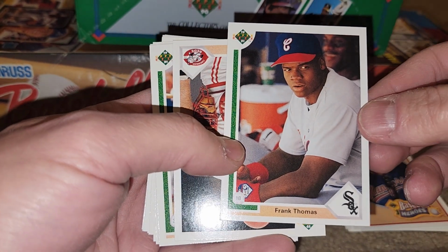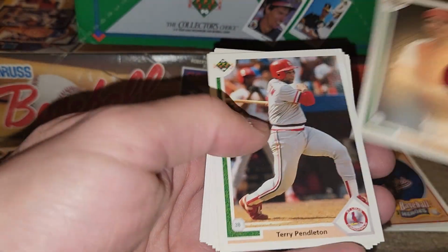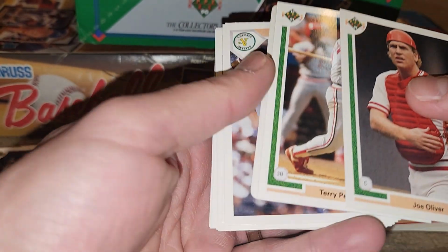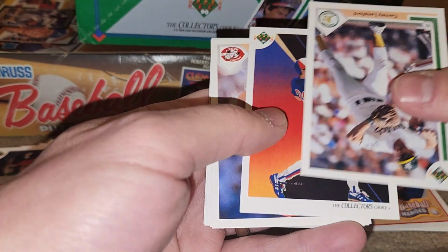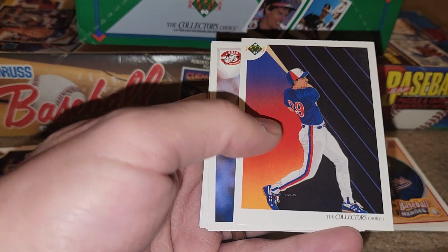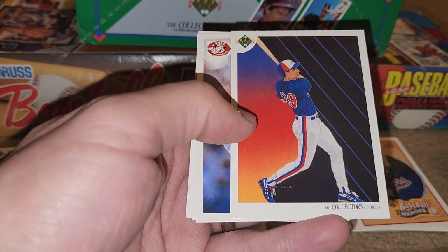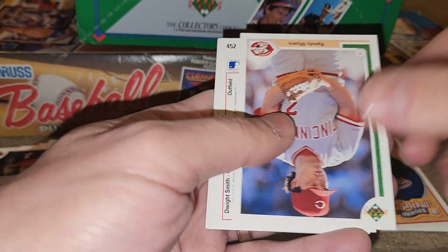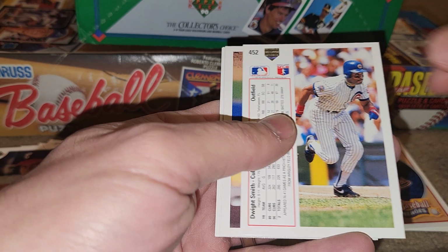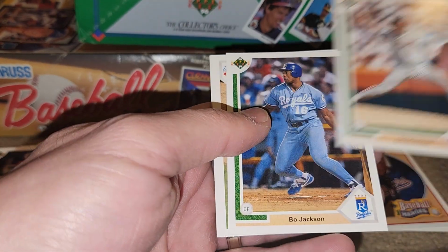There's Frank Thomas, Joe Oliver, Terry Pendleton, the American League logo again, Carney Lansford. Let's see, Expos. Who could that be? Tim Wallach, Randy Myers, Dwight Smith, Doug Jones.